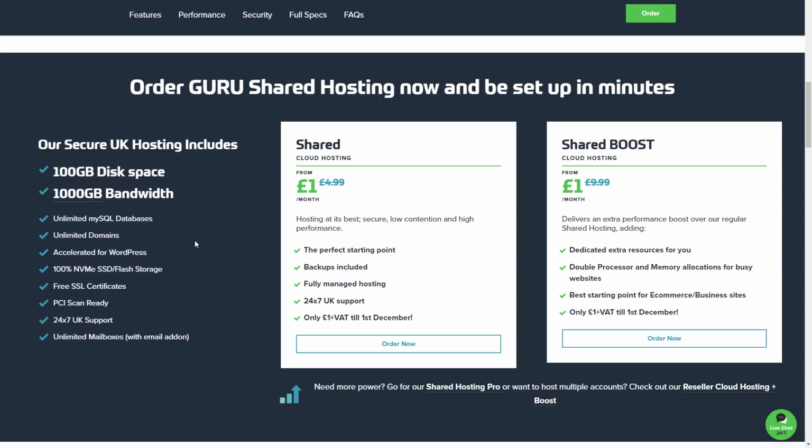You get 1000 gigabytes of bandwidth, unlimited databases, unlimited domains, accelerated for WordPress, 100% NVMe SSD storage, free SSL certificate, because some hosts are still not giving you free SSL certificates, which is a bit greedy. PCI scan ready, 24/7 UK support, and unlimited mailboxes if you get the email add-on. Now, if you watched my previous video about web hosting, I did mention that some hosts give email add-on, some don't. They don't offer it on the base package, but you can do it as an add-on. The reason is the way they're set up, they have email on a separate server, and also it's for email reputation, IP, and all that.